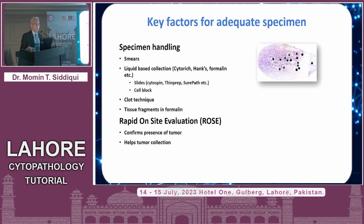Whatever is left in the needle hub should be collected for a cell block and processed and looked at in greater detail for confirmation of what you thought on your smears in real time. So ROSE has its benefits. You can confirm, or you can also confirm there's no tumor present. It's a non-neoplastic process. And then in those cases, if microbiology is needed, you can send the sample off for microbiology. Or if you are suspecting a lymphoma, you can collect for flow cytometry, and a portion of the specimen is submitted in RPMI to hematopathology for further analysis.